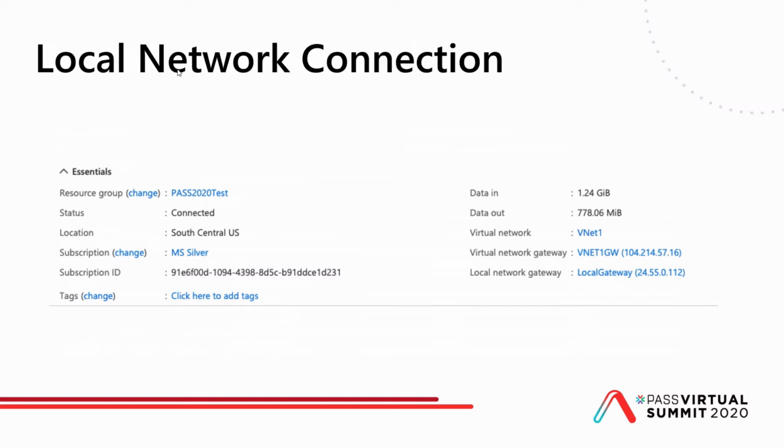The last key component here, and this will take a while after you set up both the virtual network and the routing and remote access service in your local network, took me about 5 minutes or so. But then you should see the status flip over to connected. And that's how you know that you have a solid connection and that you can actually transfer data between both networks.